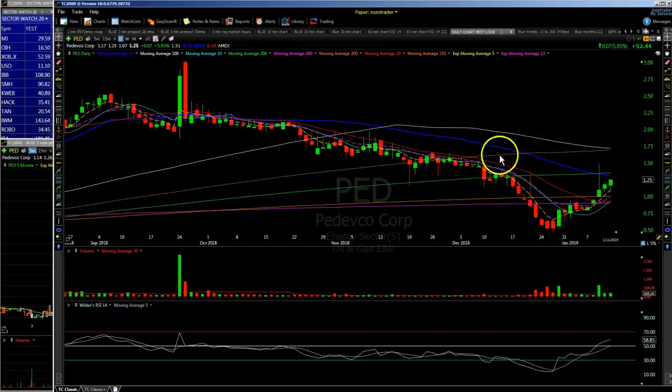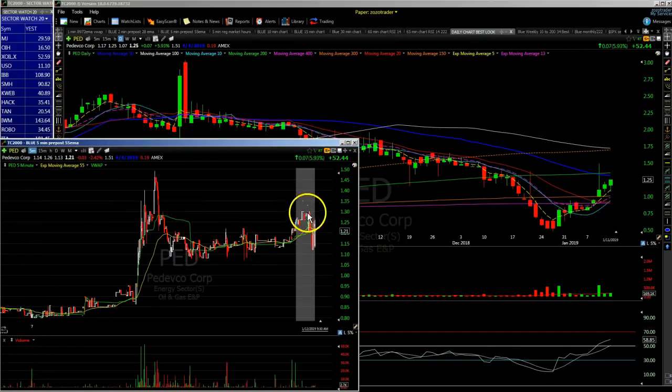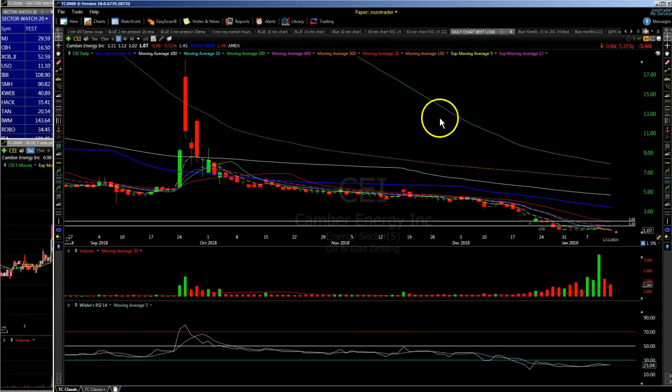PED is also another name that you could be watching. This was popping up a little bit in the after hours on Friday when SAEX was moving up, so keep PED on watch. One that doesn't look so good, a small oil stock, CEI. Maybe this will turn the corner. They recently did a 1 for 25 reverse split, so if these little oil stocks are going to get moving, maybe CEI wants to join the group also.